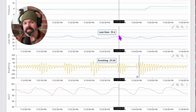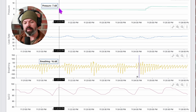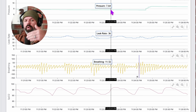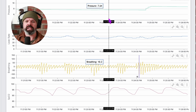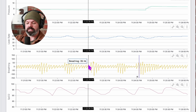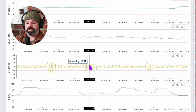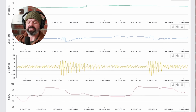Number one, leak compensation will kick in. It will stuff around with the automatic algorithm, as you can see here, coming down when it should be going up. And number two, it stops the machine flagging these respiratory events, your hypopneas, your apneas, your central apneas, with statistical accuracy. And you can see here, so many events missed. We'll go forward a bit, see if there's any more. There's another one here. Another one here. And these are just clear as day.